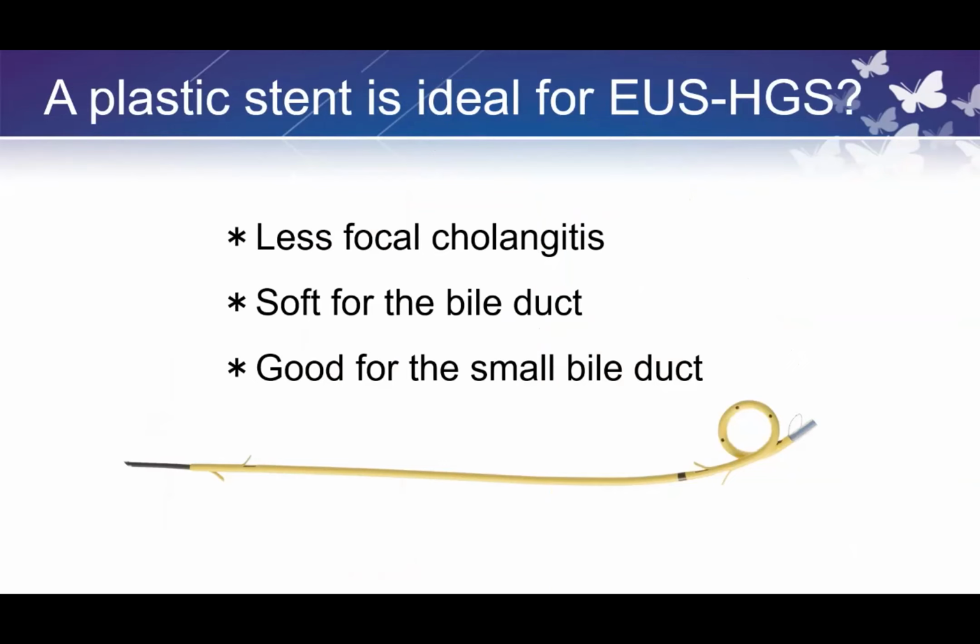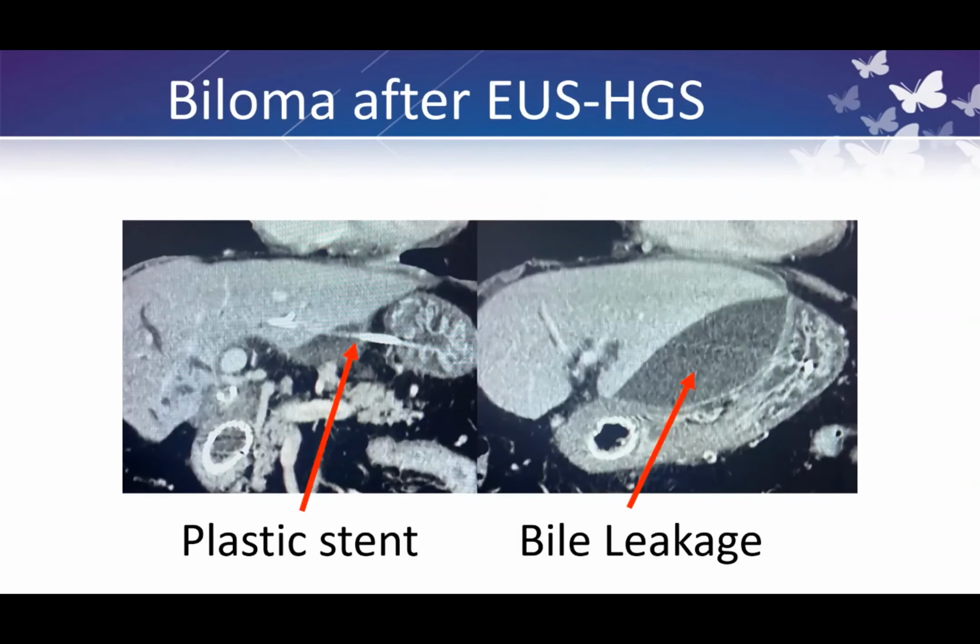Plastic stent can avoid focal cholangitis and bile duct injury. Plastic stent is useful for small intrahepatic bile duct. This is our case. The bile duct was not so dilated, so we put a 7 French plastic stent. After the procedure, bile leakage was seen in this patient. Plastic stent is small bore, so bile leakage happened.